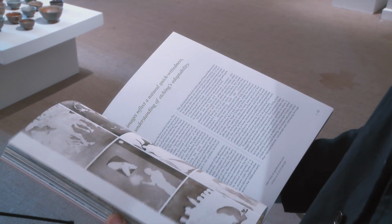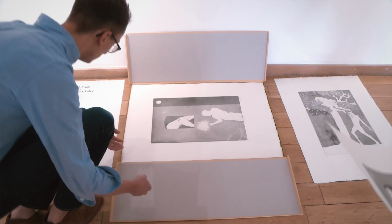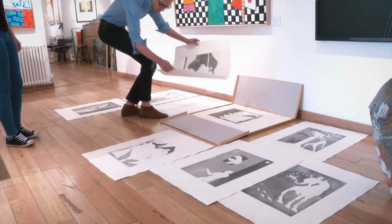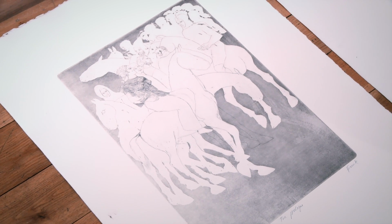Featured in the magazine and new to the gallery is Elisabeth Frink's fantastic second deluxe suite of Canterbury Tales etchings. Frink loved the idea of the etching plate as a kind of sculptural surface, something that could be carved and cut into and textured, and that really comes across in this wonderful suite of prints.